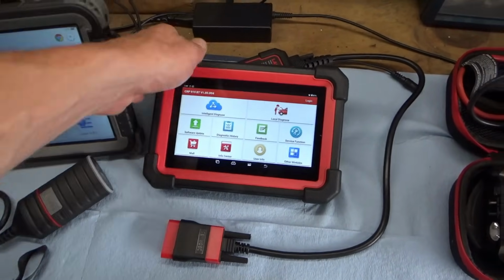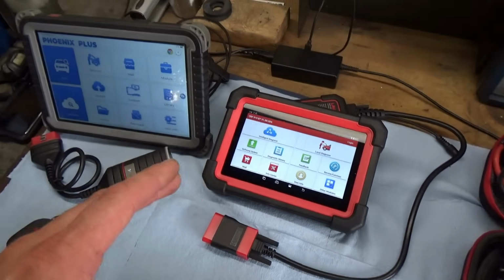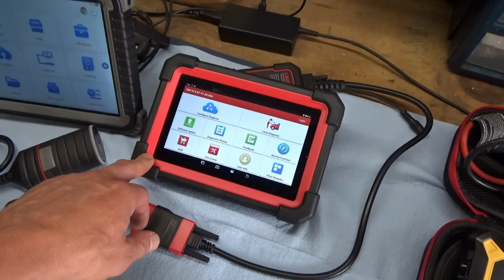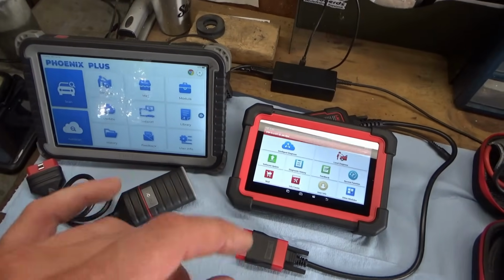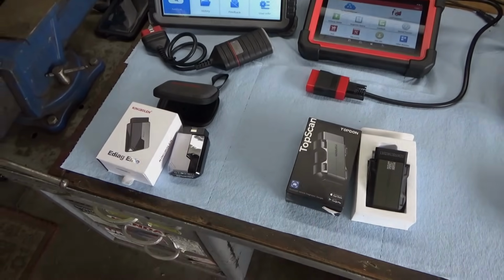but again, the capability for such a small tool is phenomenal, and I would say for a full bidirectional scanner you still cannot beat this Launch. So those are the 2 full bidirectional scanners. Now let's cover the smaller ones, which work with your smartphone.